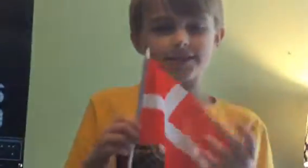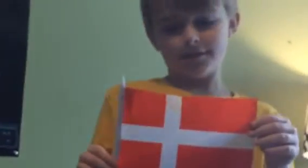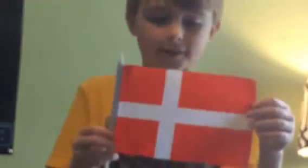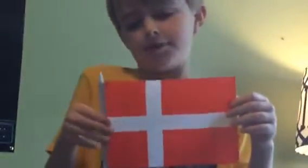Next up, yet another Nordic country, Denmark, which was the one that started the trend of all the crosses in the Nordic flags. It's red and white, pretty simple, and I really like Nordic flags, so.